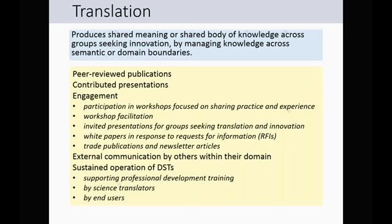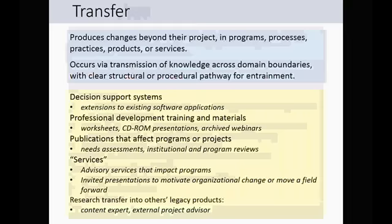I have a list here. I'm not going to go through and read each one. You can see that just communication with others, when somebody calls the project office or asks CIRC to come out and give presentations, they're asking to share knowledge. They're maybe seeking innovation, but it's just that first sharing. And so we're looking at decision support tools. Just having that operation of tools is focused on sharing meaning, whether it's to support professional development training or being used by information intermediaries or by end users.